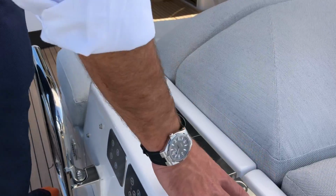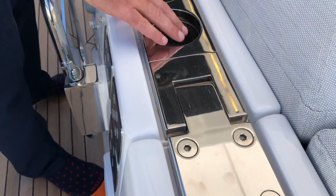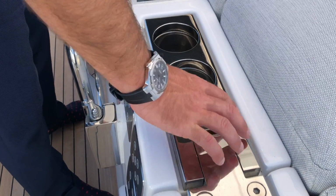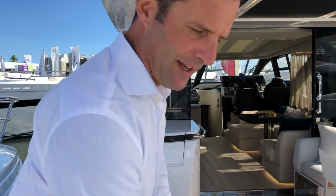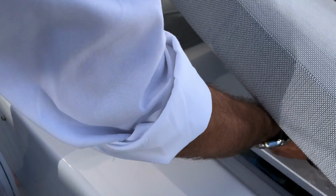Again, these are details I specifically love. Look at the thickness, the quality, the execution, and the craftsmanship of these hinges. I mean, cup holders integrated within, and look again at the manufacturing of the stainless steel. Features that are always important, and I think it is worth showing.